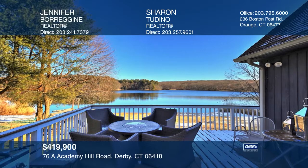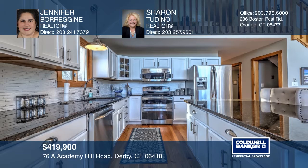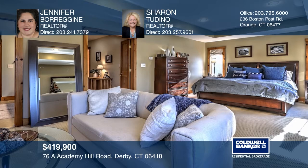Enjoy the breathtaking views from this 4-bedroom, 4-bath open concept home. The floor plan boasts a living room with a fireplace, dining room, kitchen with an island, and stainless steel appliances. The master suite offers a sitting area, walk-in closet, and a full ensuite.